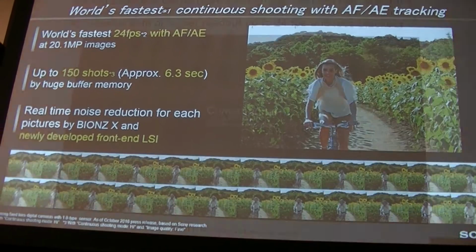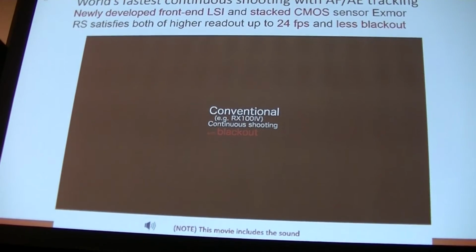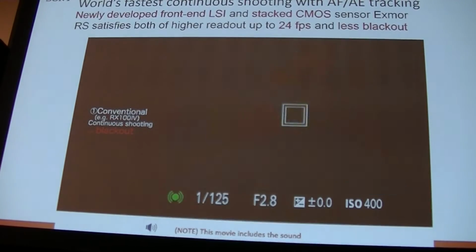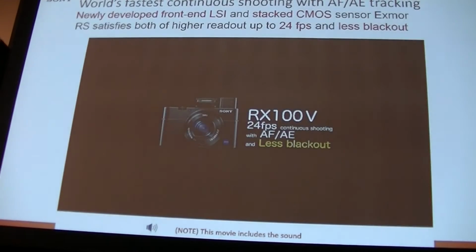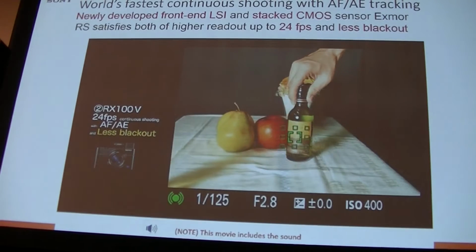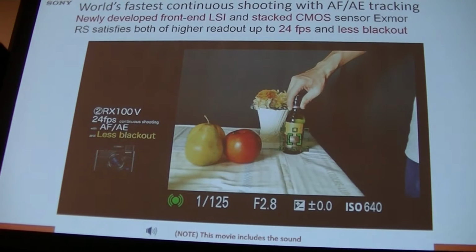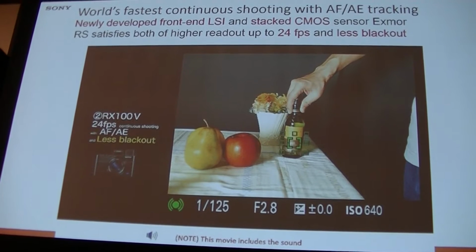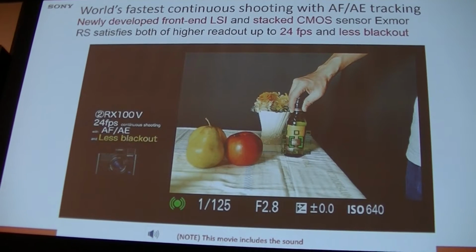So this is just a video. As you can see, this is our conventional camera. The next one is 24 frames per second, and it's very smooth, tracking the subjects.